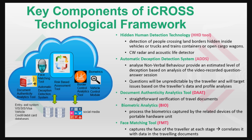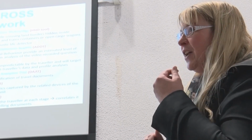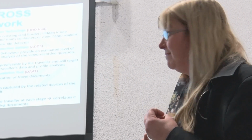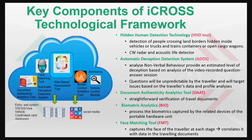The one I want to draw attention to first is automatic deception detection. We're going to look at the non-verbal behaviour of your face while you're engaging with technology, and use 40 different channels, eyes, lips, mouth, nose, blushing, glancing, to detect whether or not you're telling the truth. This will complement tools that we use depending upon the different border environments.